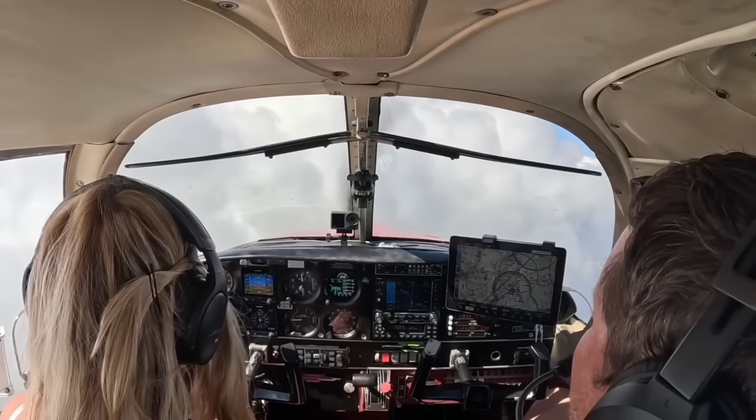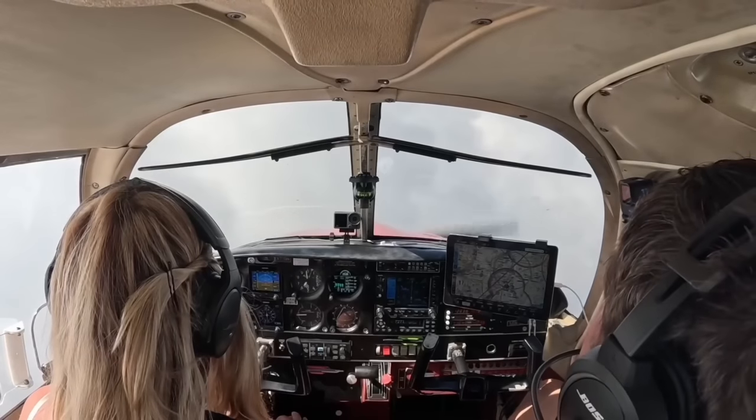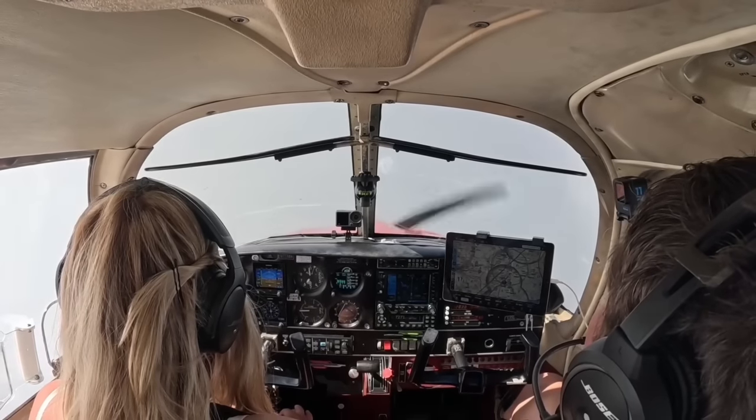Definitely going to be going through some more clouds. My rough airspeed is 129 miles per hour, so that's what I'm trying to go into these clouds with, just in case they are bumpy. Eyes inside, everything is looking good. Airspeed's 126. Yeah. Bumps right here.